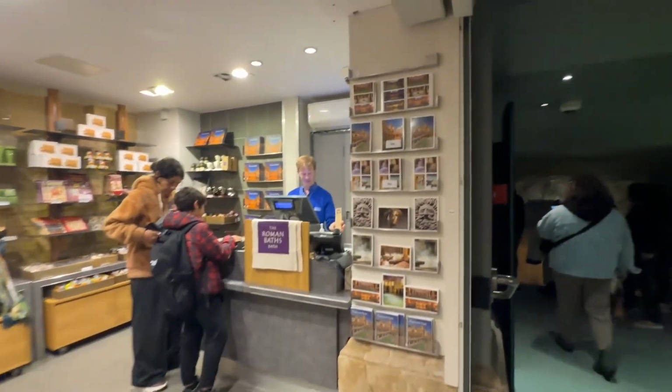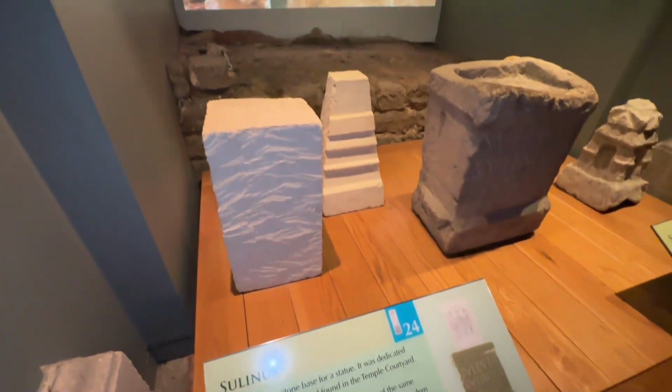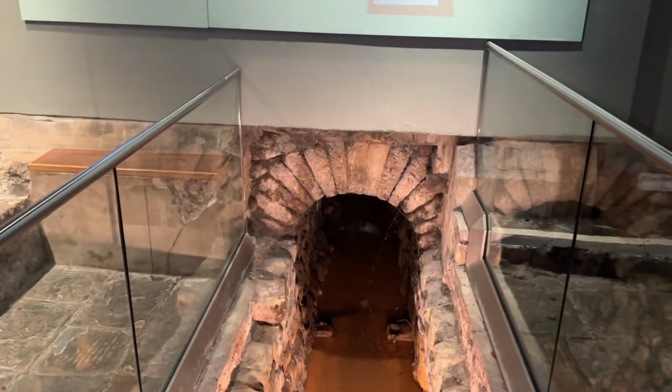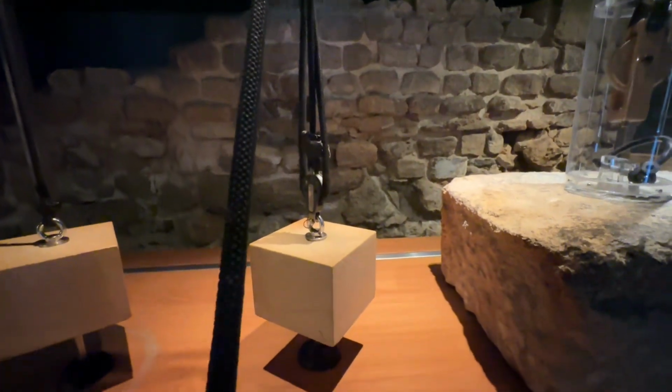And before going out of the museum, you can also drop by the souvenir shop, where I believe most of the items are handcrafted. And actually, they also have some interactive materials here. So maybe you can also try that. So now guys, let's enter the Great Bath.